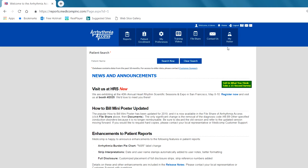You will use the My Holter tab to download the My Holter application, which is a one-time only action. You will also use this to work with the Holter monitors and verify the data that you have uploaded from them. The Welcome screen also provides a search field in which you can enter a subject's ID number to quickly access the reports belonging to that subject. The Home icon will take you back to the Welcome screen, while the Logout icon will log you out of the Arrhythmia Access website.